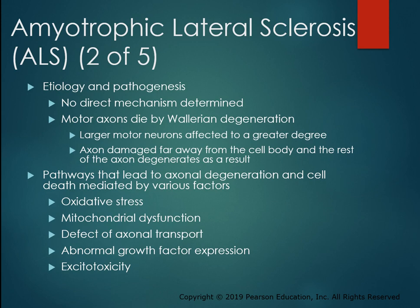There is no direct cause or mechanism, okay, at all, right? So for MS and Parkinson's, we definitely talked about a mechanism, right, in terms of what's causing the disease. We don't really know what's causing the degeneration, but we can pinpoint what's causing the symptoms that you see in the deficits. Here, we don't know why, okay? So it says motor axons die by Wallerian degeneration.